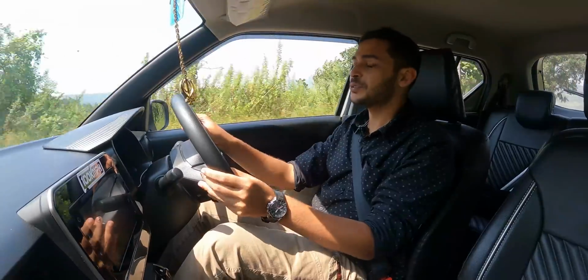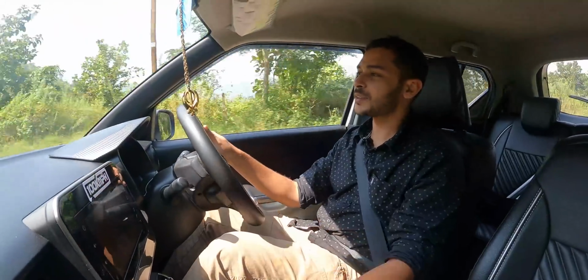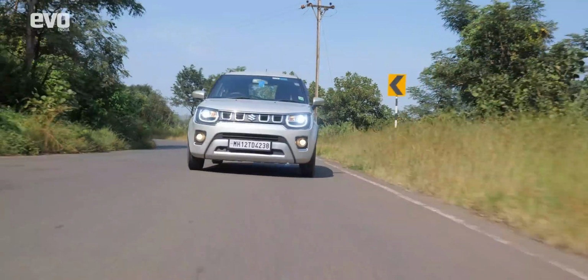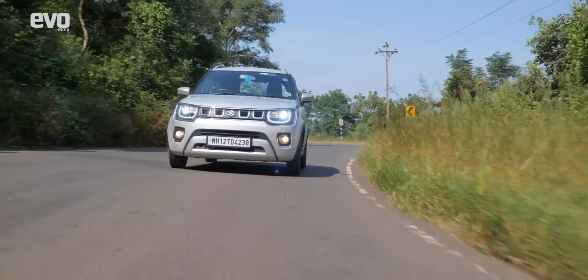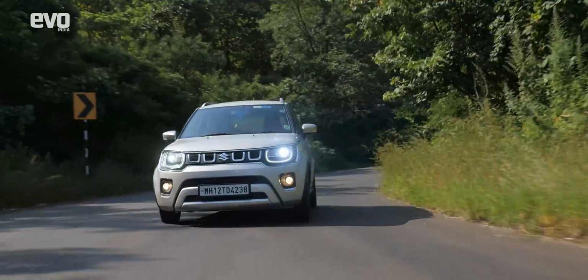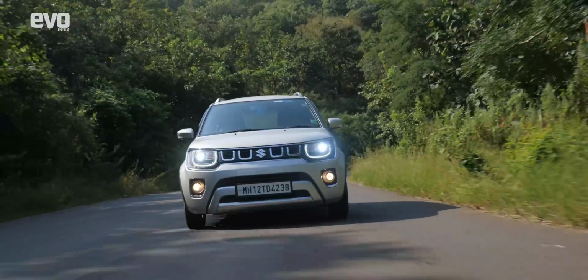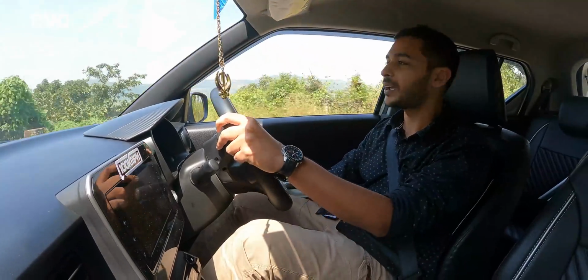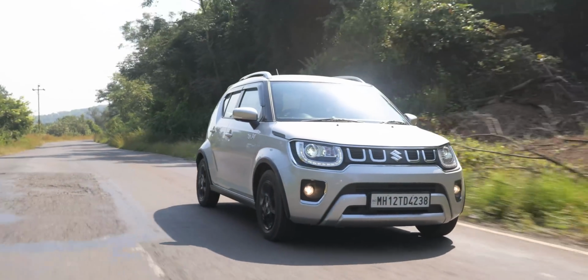Alright, now having driven the 2 other larger cars, I am now driving the Maruti Suzuki Ignis, and there's just something special about this car. Maybe it's its compact dimensions. Yes, it is the smallest of the lot, but that makes it that much more nimble and that much more enjoyable, especially when you are on a tight section of road like this.